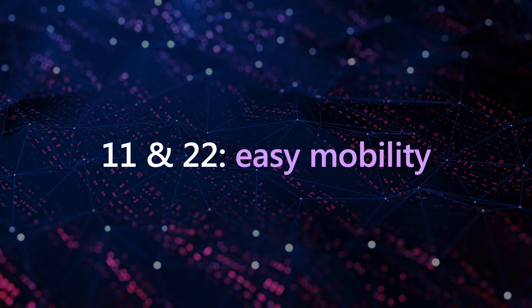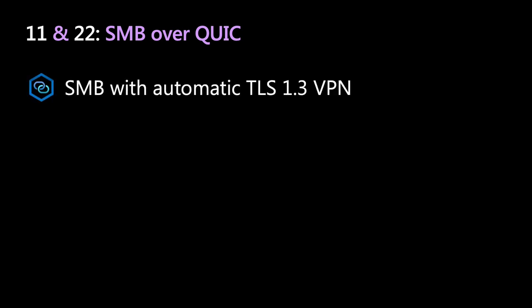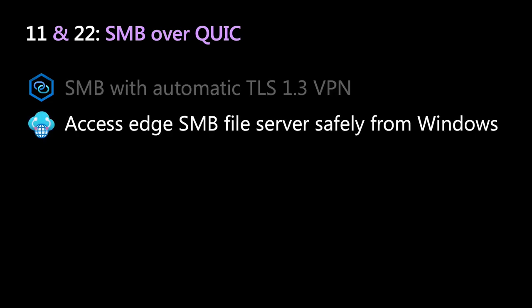And we're going to combine the two in the end for something I call easy mobility, okay? 11 and 22, easy mobility. And that's where we bring SMB over QUIC. SMB over QUIC is a new replacement for SMB over TCP. It's an automatic TLS 1.3 VPN. You still have TCP. It's still there. It's still usable. If you opt into SMB over QUIC, you now can access edge file servers safely from Windows and actually from other things as well.